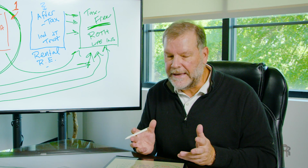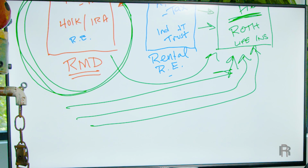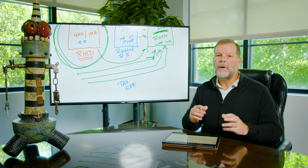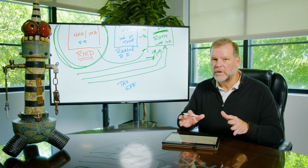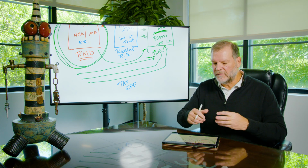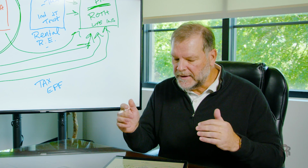You can do that right out of the gate, right? There's no reason to delay on that. You want these accounts to be as tax efficient as possible. The problem is most financial firms, like if you own mutual funds, for example, they are not the most tax efficient things in the world. You want to be owning individual stocks, ETFs, things like that. You don't want to be holding mutual funds for the most part because of the lack of tax efficiency.